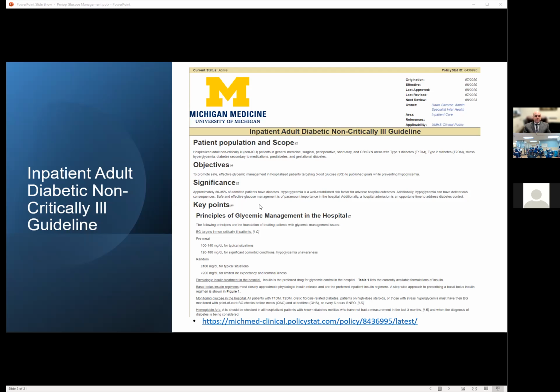The guideline is comprehensive because it covers the care of diabetic patients, I should say patients with diabetes, on the entire spectrum of the inpatient side. So whether they're having surgeries, whether they're being admitted for medical reasons, et cetera. And that's the reason why the guideline is so complex. Now, the last thing I want to do is bore you by getting through the whole 56 pages of the guideline. That is not the purpose here.